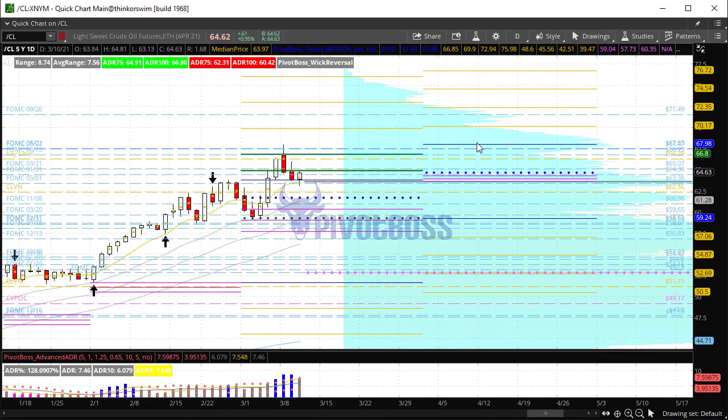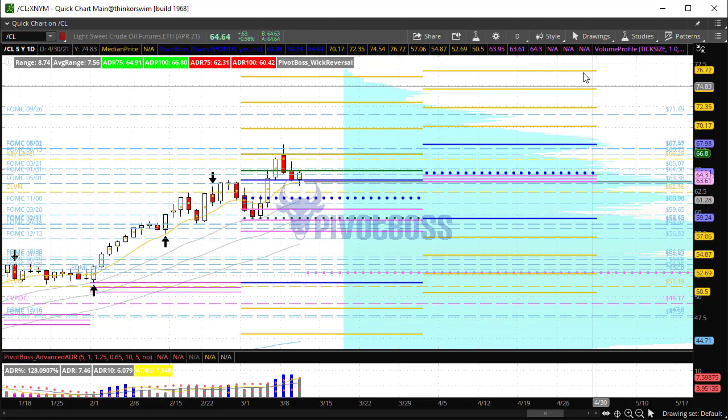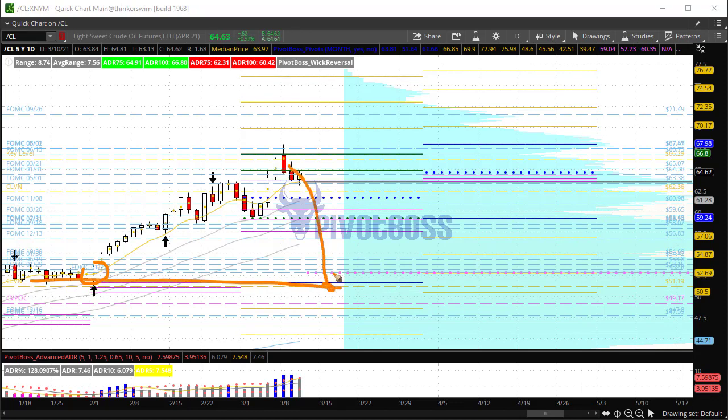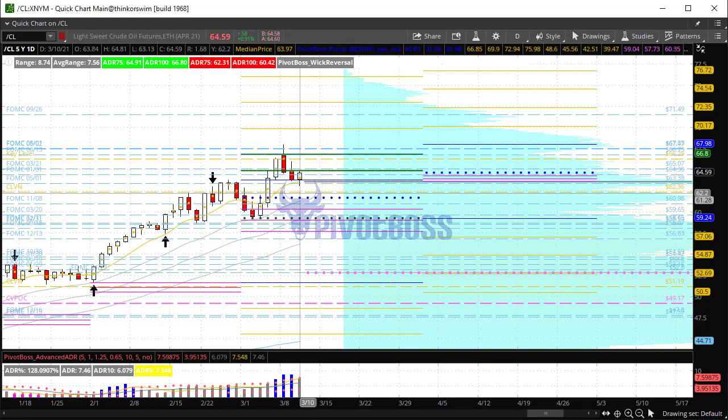At the moment, a 100% extension to the upside takes us to 76.72. A 100% downside extension takes us back to 50-50. And again, that would be in line with taking us all the way back down to the breakdown point or breakout point of 50 bucks. So this range is going to be very, very important as we move forward. And now that it's in, we have it available to use over the next several weeks and perhaps even several months. At the moment, the uptrend remains intact.